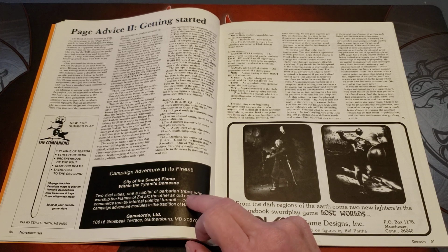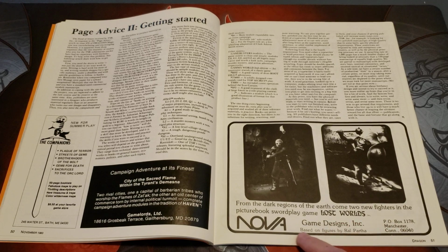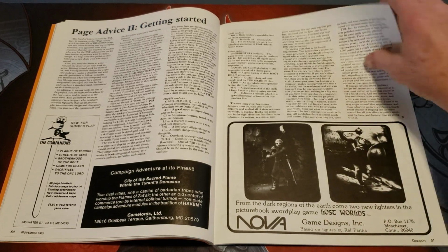City of the Sacred Flame within the Tyrant's Demesne. These were from Game Lords. Game Lords had some interesting stuff. Nova game designs for Lost Worlds. Never played that.